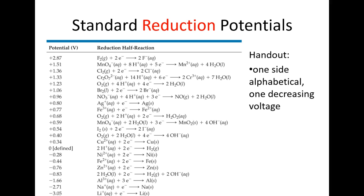But on the other side of the document is another way of arranging the cell potentials, and that is by voltage. You will see that we have lithium at the top with the largest negative value, all the way down to fluorine at the bottom. And we're going to talk about why that side may be useful for another application.